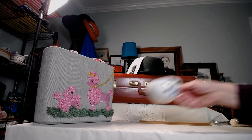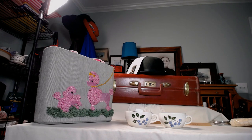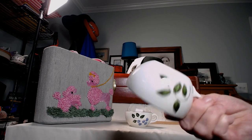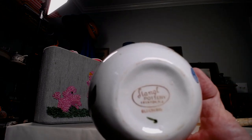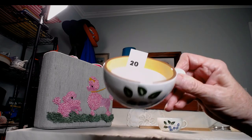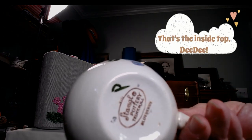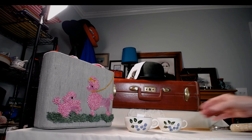Item 20 is a set of Stengel blueberry cups, coffee cups, in beautiful, beautiful condition. You see the blueberry pattern with the leaves on the back. It is Stengel pottery. So I'll tell you that it says Stengel pottery, blueberry, Trenton, New Jersey. So both of the cups are in beautiful condition. They have that lovely yellow stripe around the bottom. Stengel Pottery, Trenton, New Jersey, blueberry pattern. So item number 20 is $12 for the pair.